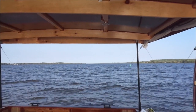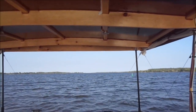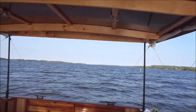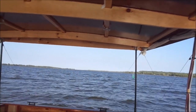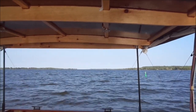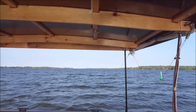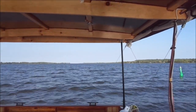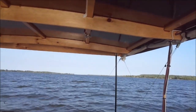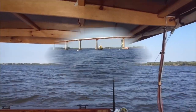I can see up ahead the Deseronto Bridge. Coming across Big Bay here, it's been incredible. The rollers, I'm just surfing on these rollers, so it's a little bit hard to steer in that, but quite interesting to be doing that. I'm making good time, doing 10 kilometers an hour. It's getting on, it's 5:30 now, so it's going to be a late night.